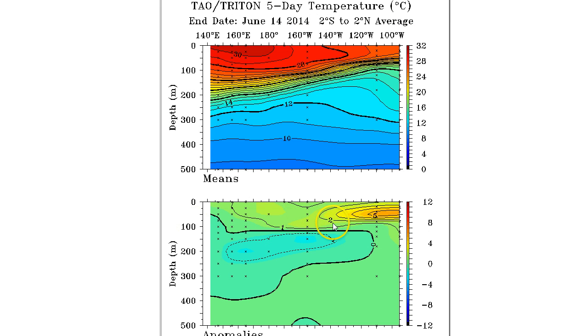Next, take a look at subsurface temperature anomalies. So here's the date line this way. This is the maritime continent over here. Ecuador and the Galapagos would be over here. Notice, and these are actual temperatures, a pretty flat thermocline, 20-degree thermocline line here. That's typical of El Nino. If you saw the thermocline going way up here and cold water was off here, that would be a bad sign.